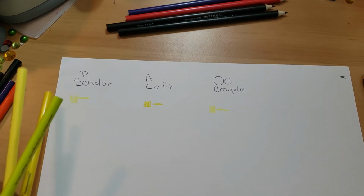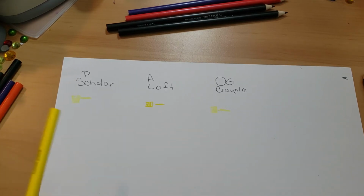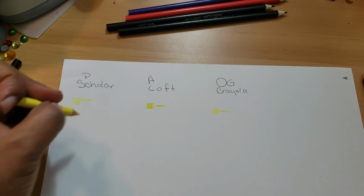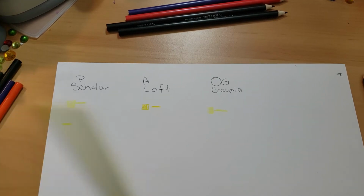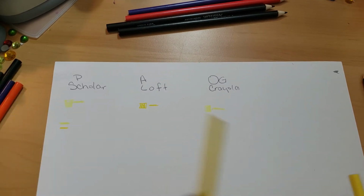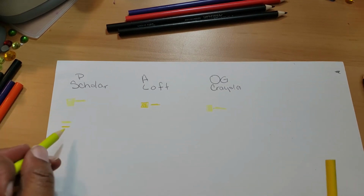I think what I'll do is I will do all the swatches, but we'll know which one is first, second, and third. That way we can actually see a lot better versus this comparison. So I'll do this like that, okay? Does that make sense? So I think it looks better like this.